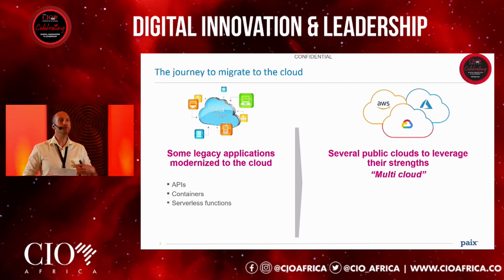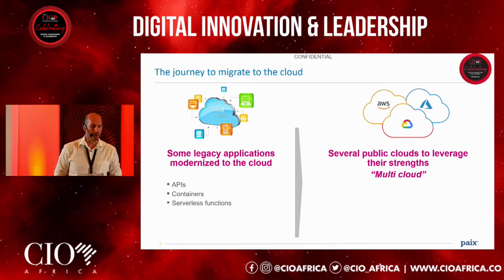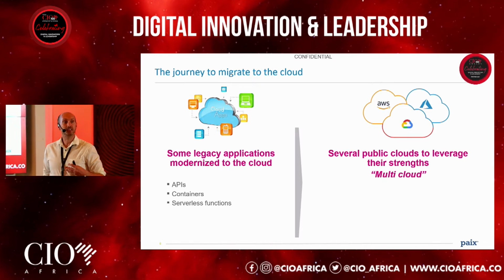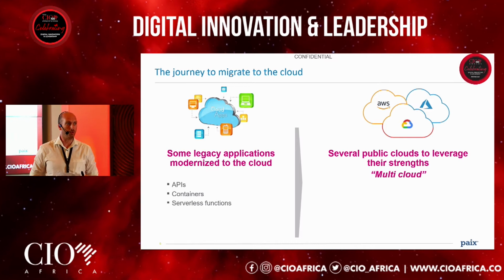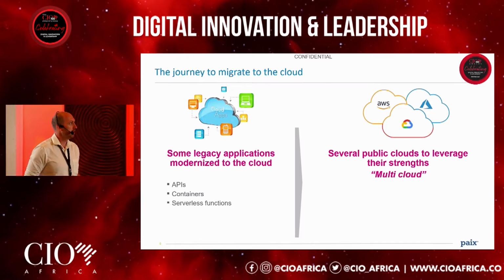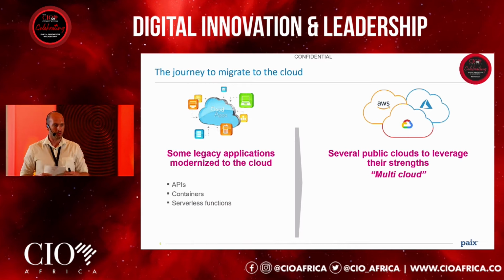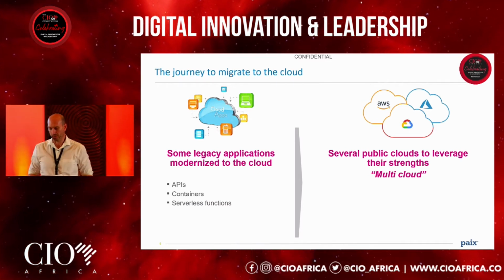Then the next step is to start modernizing some of your legacy applications and software, maybe rebuilding them so that they can take advantage of the public clouds, especially the speed of computing the data and the ease of scaling and adjusting the workload of your applications to the real usage by customers. There are different ways to modernize applications, through APIs that allow your cloud applications to communicate with and be integrated with your legacy applications.